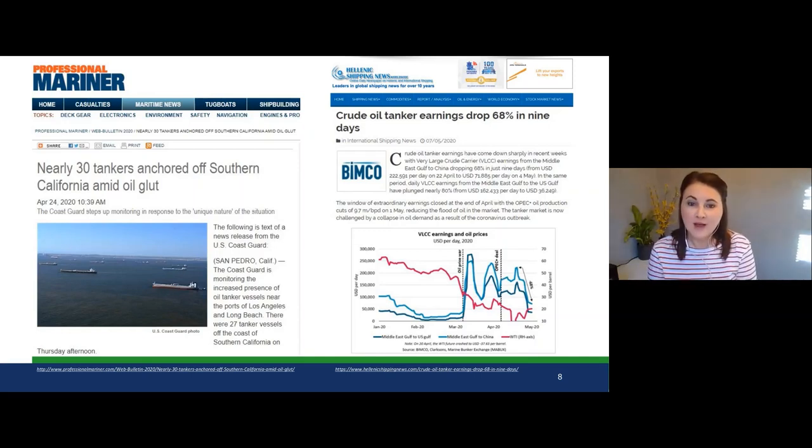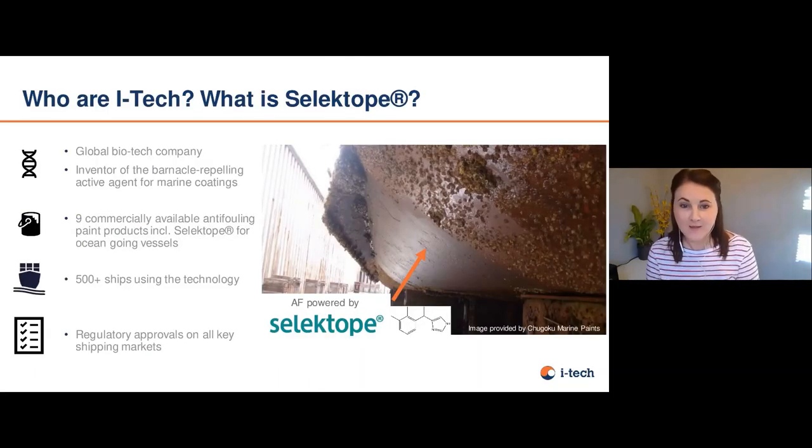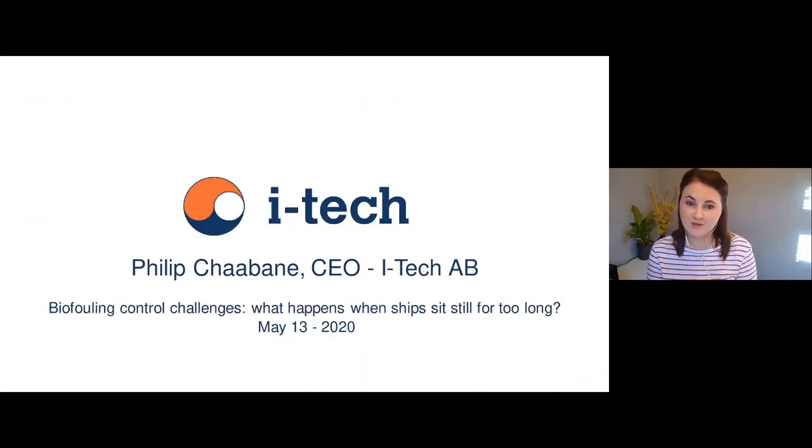Okay, so now that we know what is happening in the shipping market, let's move on to the role of clean technologies in supporting the industry to maintain commercial buoyancy during the pandemic and beyond. There's a lot of opportunities for clean technologies as well as challenges, but let's take a look at those.